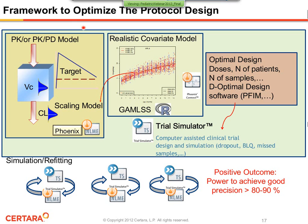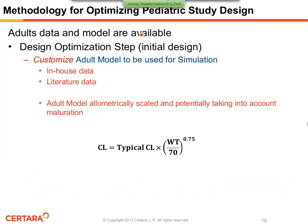So overall, that's the framework. Now I will explain in a little bit more detail about each component. First, we need to modify the prior model. So the first step will be to customize a previously developed adult model so I can use it in simulation. We might have in-house data from the adult development program. Sometimes it's only using literature data, a published model in adults, and another company is basically developing a pediatric indication. So in the most simple of cases, imagine that we have a model, a clearance equation, that we want to incorporate some kind of allometric scaling into. So we refit the model including this allometric scaling.